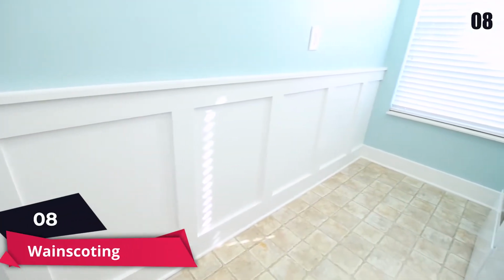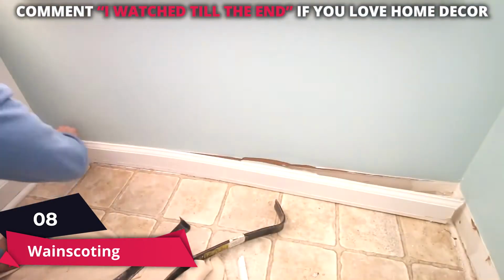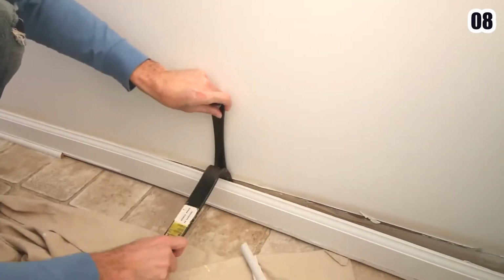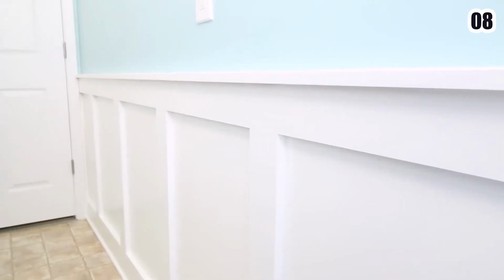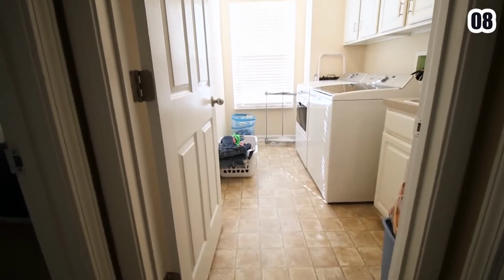Okay. Number 8, wainscoting. Wainscoting is a form of panel molding that refers to a decorative wooden treatment that is typically at or below chair rail height, roughly 32 inches above the floor. Wainscoting is usually a single sheet with paneling, usually wood. I'm doing wainscoting, and I'll show you some things that I do differently next time. Stay tuned, I'll show you how I did it. Here's the laundry room I'll be working.